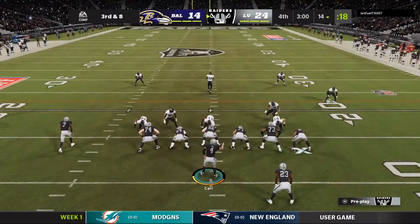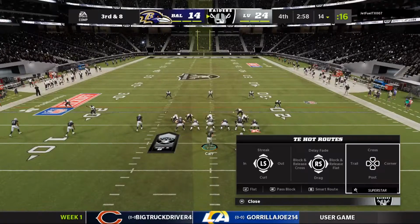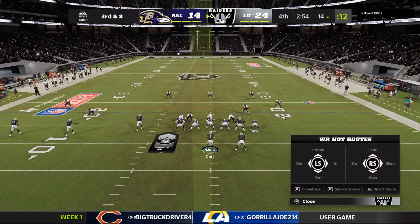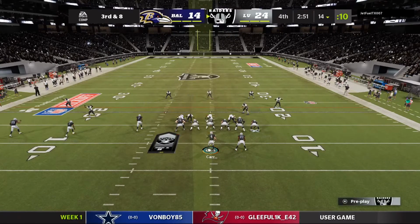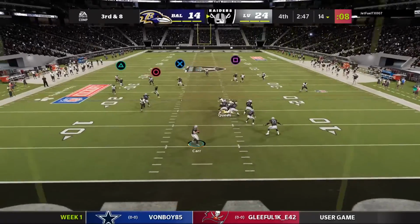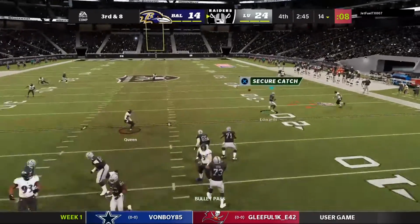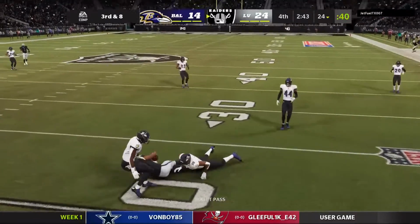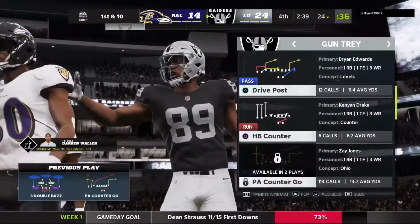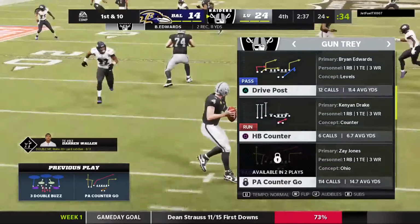The Raiders on 3rd down. They've been excellent, 6 for 7. This is 3rd and 8. Play action to Drake. Now Carr. Open man is Edwards. He's got it. And he is going to have the Raiders 1st down as they're able to get the 3rd down conversion.